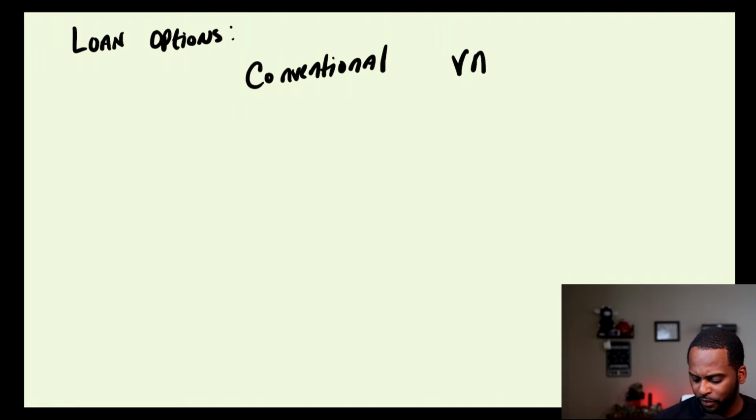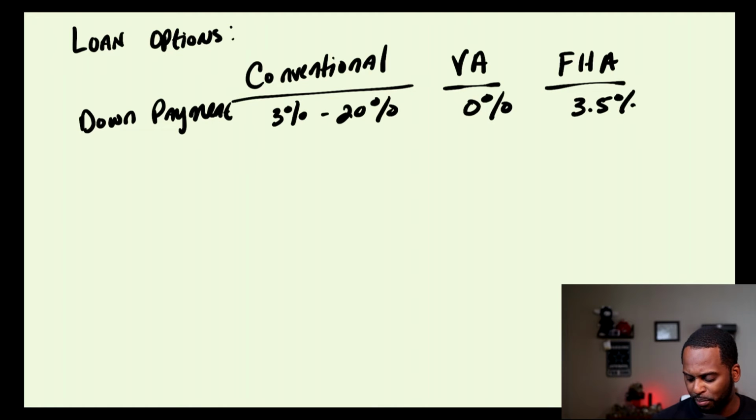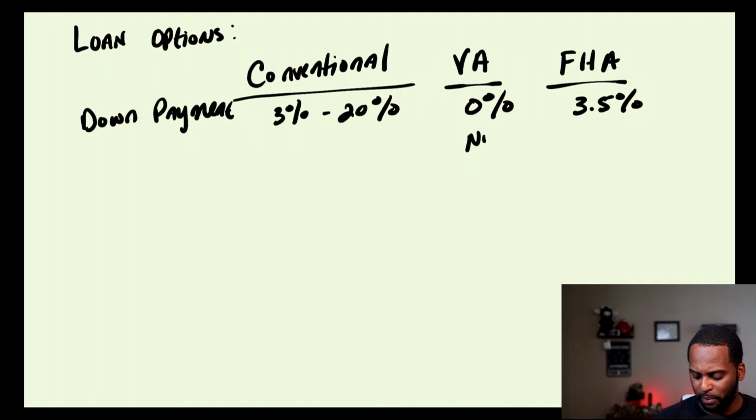Okay, let's talk about your loan options. There are going to be 3 different ones: conventional, VA, and FHA. With conventional, you can go anywhere between 3% to 20% down payment. If it's a VA, you don't have to put any money down at all. If it's FHA, you have to put down a minimum of 3.5%. With the VA, you don't get PMI. With FHA, you have to pay private mortgage insurance. With conventional, if you put down less than 20%, you have to pay PMI as well.